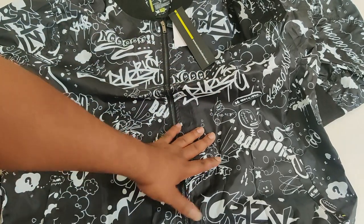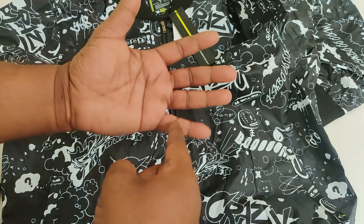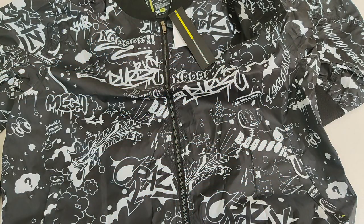This is the 2X because your boy's losing some of that body fat. You know what I'm saying? You see my fingers? My fingers used to be like double the size. They're not double the size anymore. I ain't as fat as I used to be.